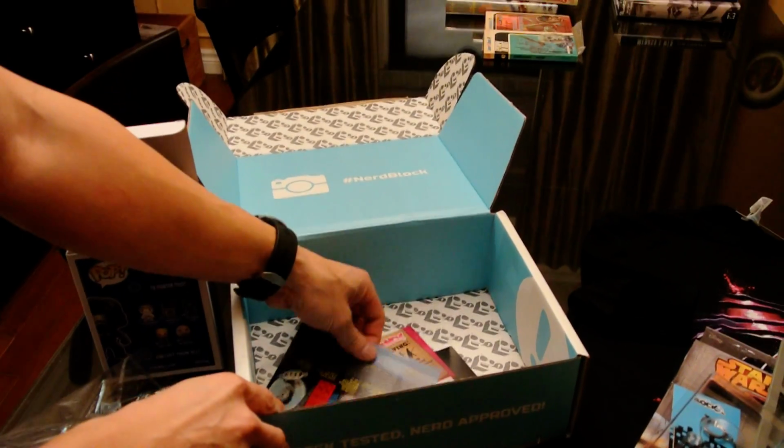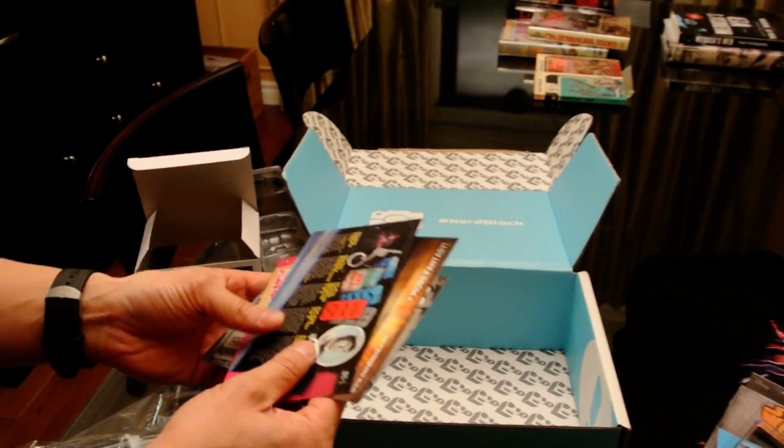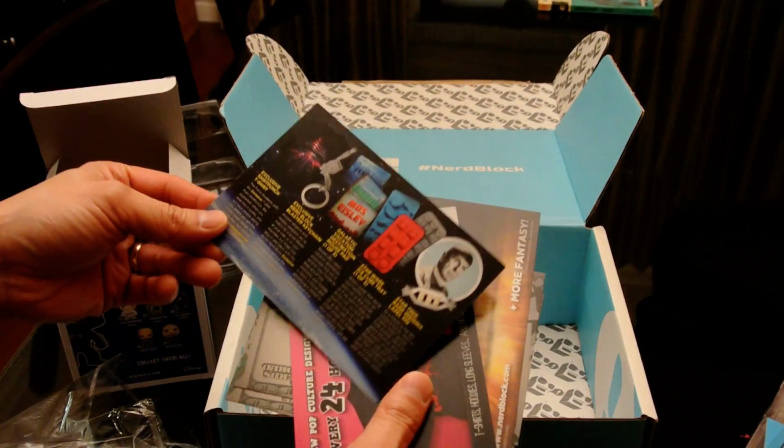I am sad that we're not going to be having boxes for a while, but we may come back to this once the exchange rate gets a little bit better.